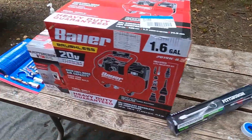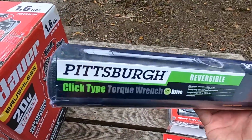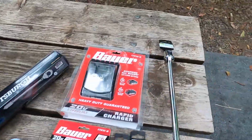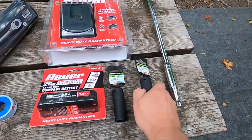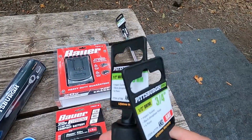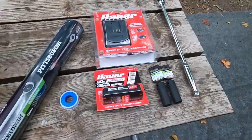I was going to get an impact gun, but those were a couple hundred. So instead I found a $25 torque wrench. Most of the torque wrenches there were well over $100, so I'm glad I found that. A nice breaker bar for the lugs, and 2 different sockets because I'm not sure which socket size it will be. I have a 19 millimeter and a 3/4. Those should work well with the breaker bar getting the lugs off.